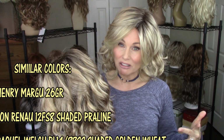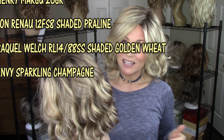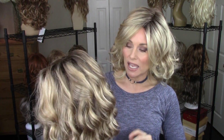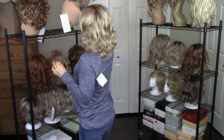I really, really adore both of these colors. I think they're pretty similar. So taking a look at other colors that would be similar would be the Envy Sparkling Champagne. Even the Shaded Wheat in the Raquel Welch line would also be very similar to this, the 1488. So very similar colors here, very beautiful.